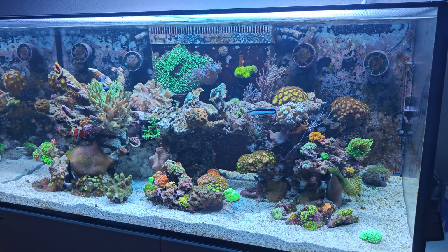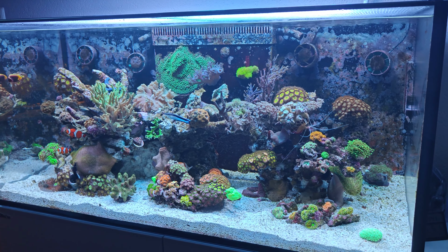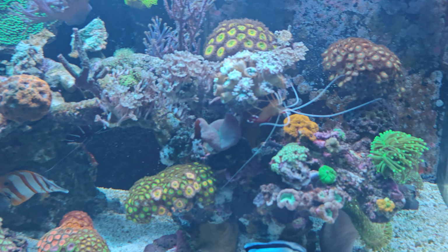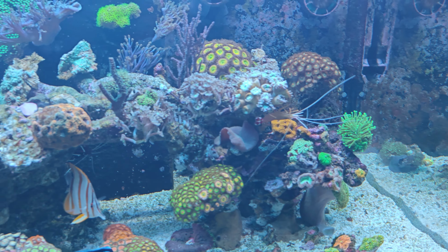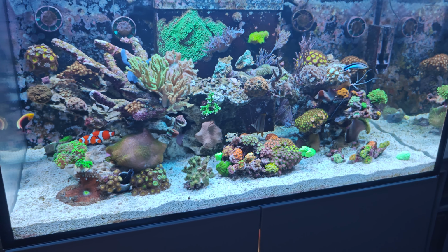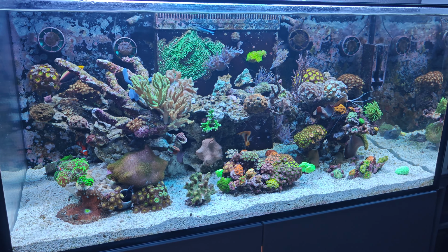There are some corals that died. A lot of colors disappeared from my tank, and now the idea is to start restocking it slowly. Of course, taking it one step at a time. Give the tank some time to recover. Give the fish some time to get back to normal, since I just did a big rescape.